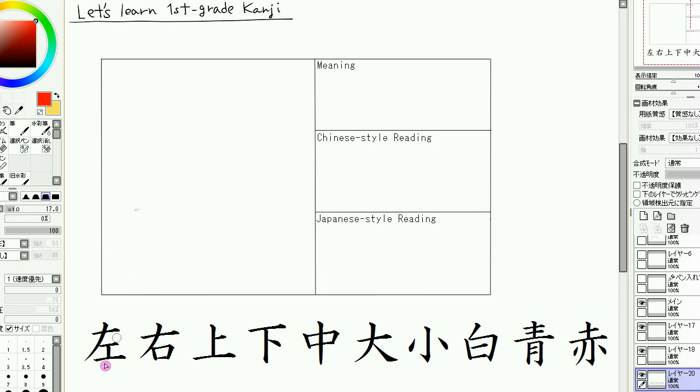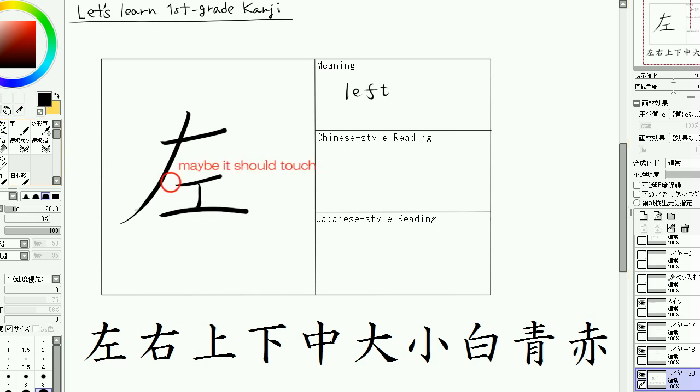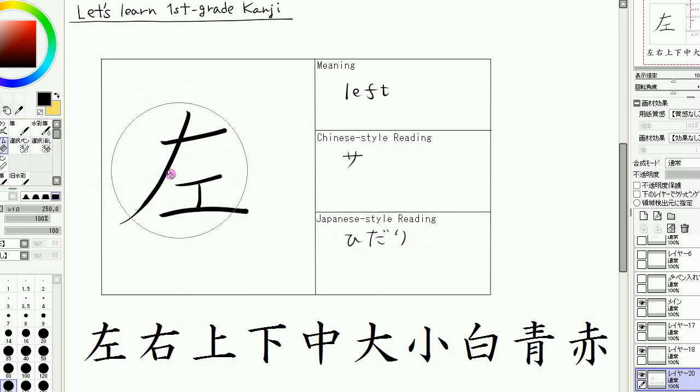Okay, anyway, the first kanji actually means, well, these are all very basic concepts. The first one, this one, means left. Okay, so let me show you how to write it. You first start from this horizontal line here, and then you make a long sweep to the left, and horizontal, vertical, and horizontal. This should be longer than this one. Okay, Chinese style reading is sa, and Japanese style reading is hidari, which means left.